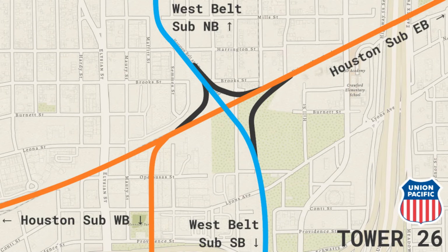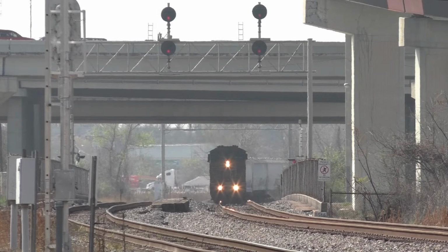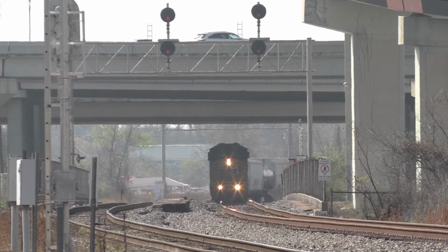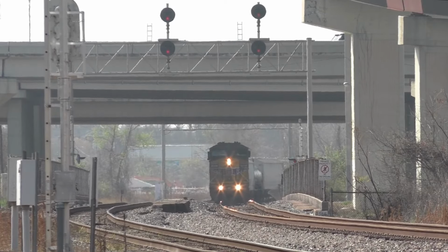We relocate to Tower 26, another major interlocking in Houston. Here, the aforesaid Houston Subdivision crosses the West Belt Subdivision, forming one of the busiest railroad locations in Houston. It wasn't long before a northbound mixed freight came into the picture, splitting an installation of vintage tri-light signals.